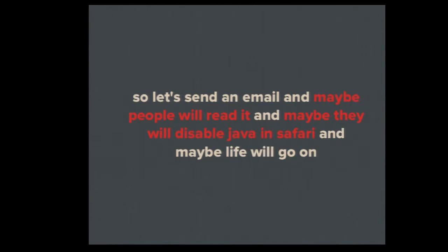So you send people an email and you say, oh my God, guys, you should just go ahead, get rid of this. You're going to have all sorts of security problems. Let's just avoid these problems. And maybe, let's say, 10% of people will read it and actually do it. Half the people are just going to archive it. I don't want to read this. I got time to work on code, not to read this crap.